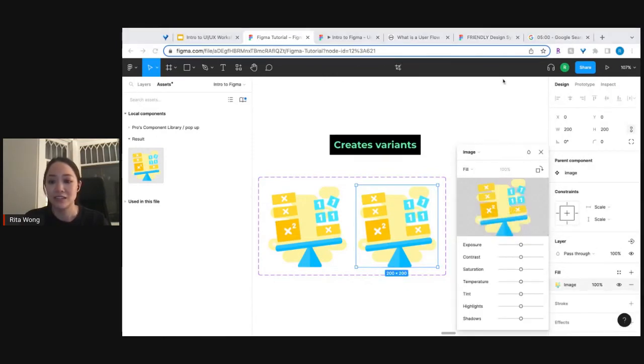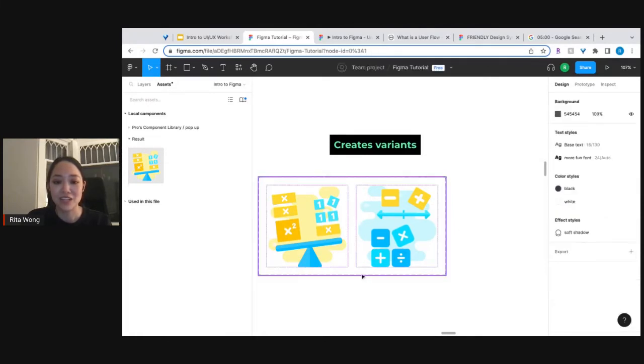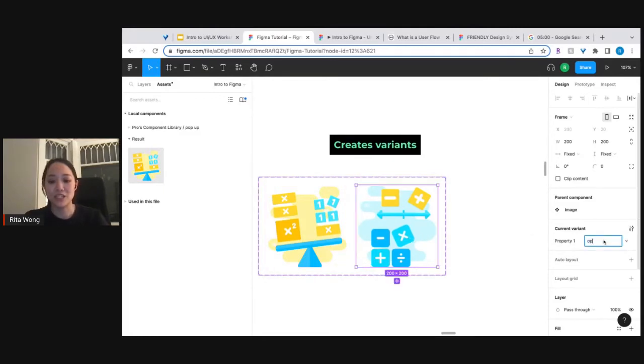Actually, let me slow down a bit. When I double click it, you'll notice that under Fill, it'll say Image. That's where I'm going to replace the image. I already have my images on file, and I'm just going to swap it out. Now if you click on the whole box, you'll see there are two variants. There's this one, and I'm going to name this one Algebra. And I'm going to name this one Operations.